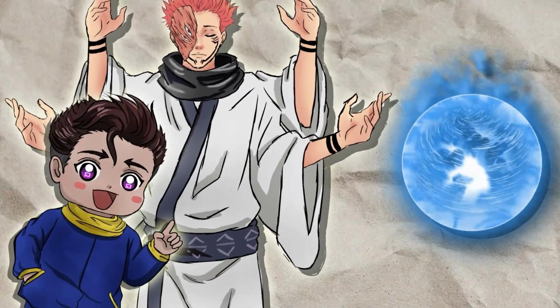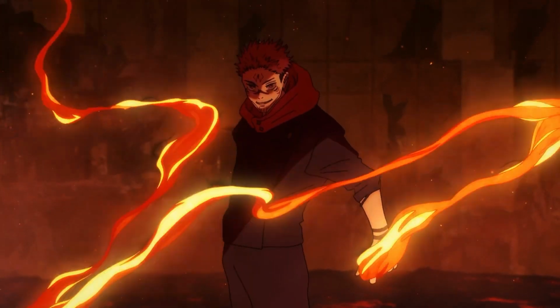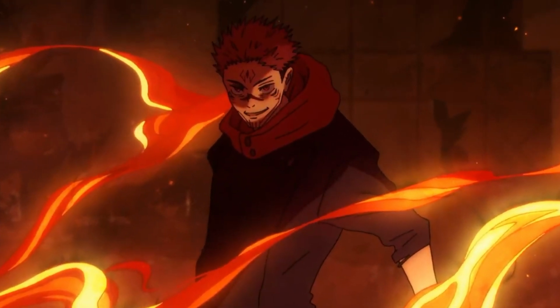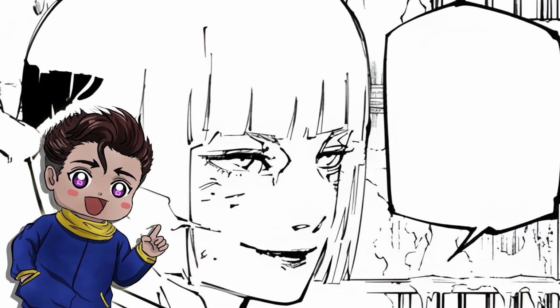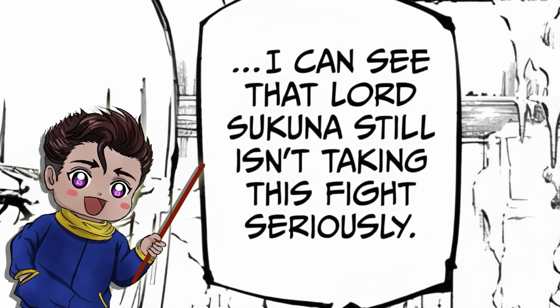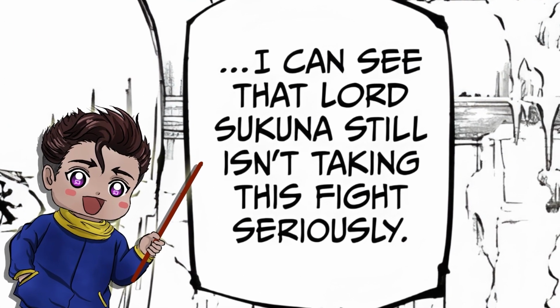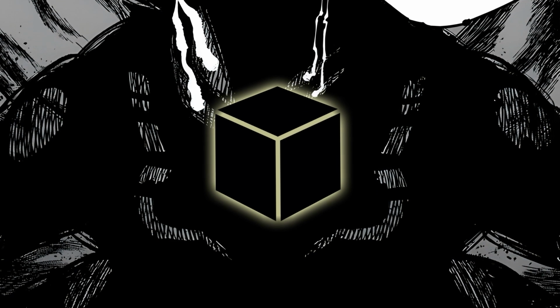Wait a second, I just had another question you might have. If Sukuna can use multiple curse techniques, then why hasn't he used them yet? Because, based on what Uraume said back in chapter 252, it's possible that Sukuna was not yet taking the current fight seriously. Meaning, the King of Curses, who's been kicking everybody's ass already, hasn't been pushed to the point where he could release a random technique from his black box.